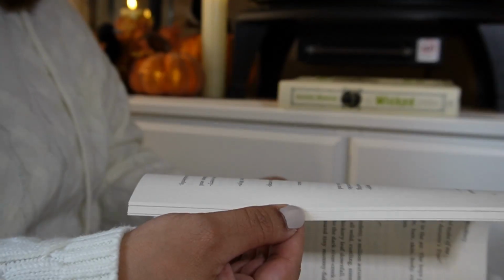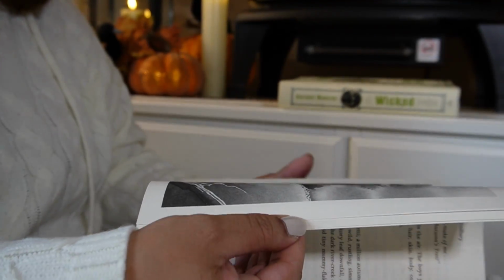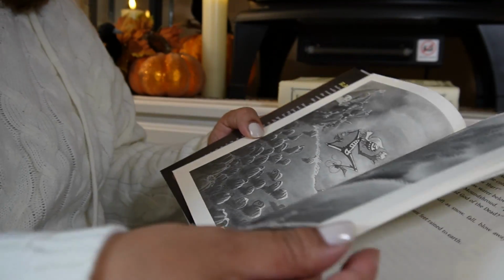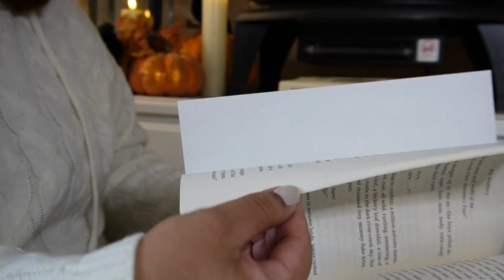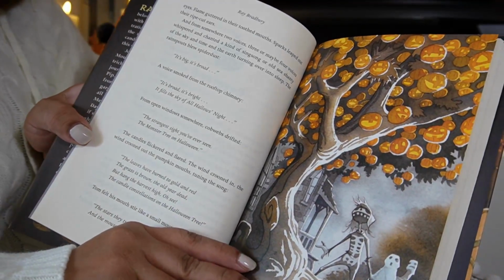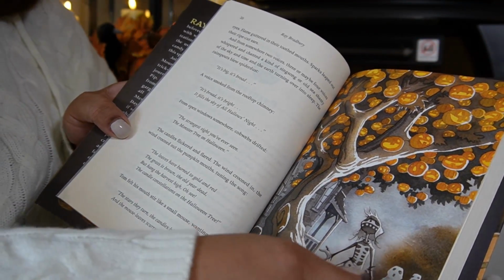Now it's in my home. The Halloween Tree will become my October version of Twas the Night Before Christmas. I searched on YouTube, and you can actually rent or purchase the cartoon version. Even if you have the book, it's worth seeing. They did an amazing job.